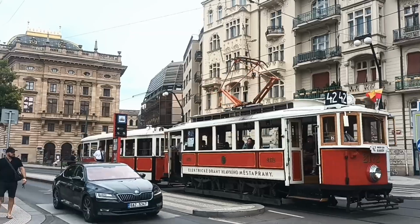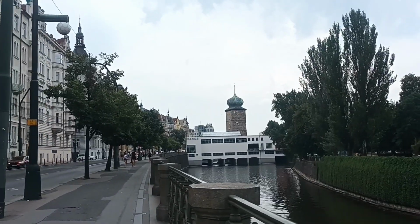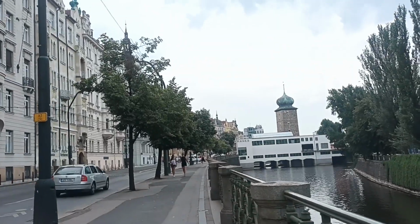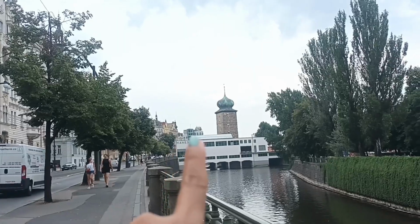Tram. We're going to the Dancing House. Let's see if it really dances. It's just up that building.